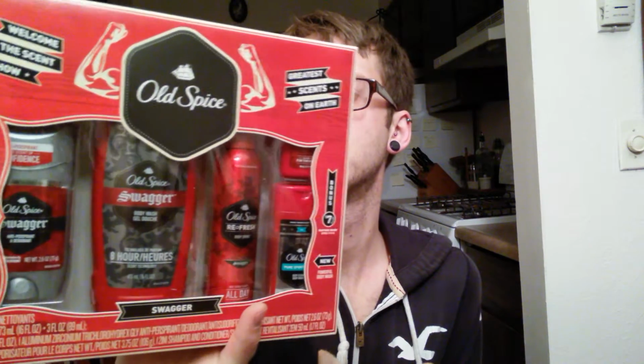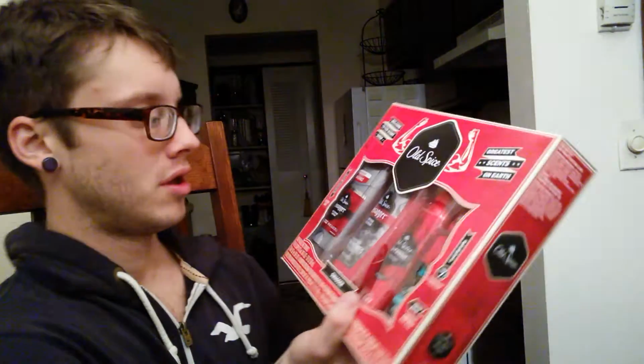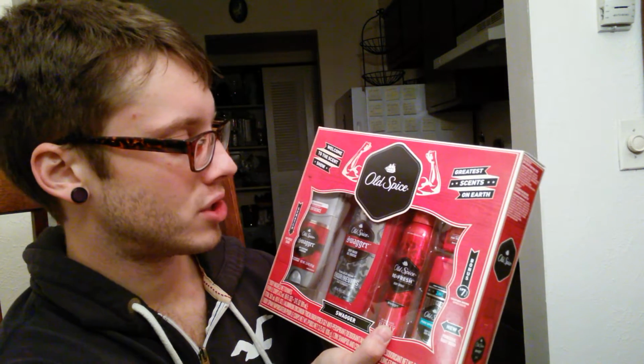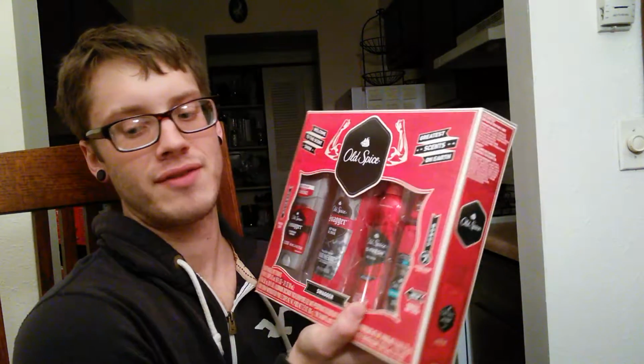Her and Eric, her fiance, also got me this Swagger Old Spice gift pack. And it comes with two Old Spice deodorants, an Old Spice body spray, Swagger body wash, and shampoo. So I love Swagger. It's one of my favorite scents from Old Spice, and I actually just finished up my bottle from last year that I got. So that was really nice of them to get me that. Definitely will come in handy.